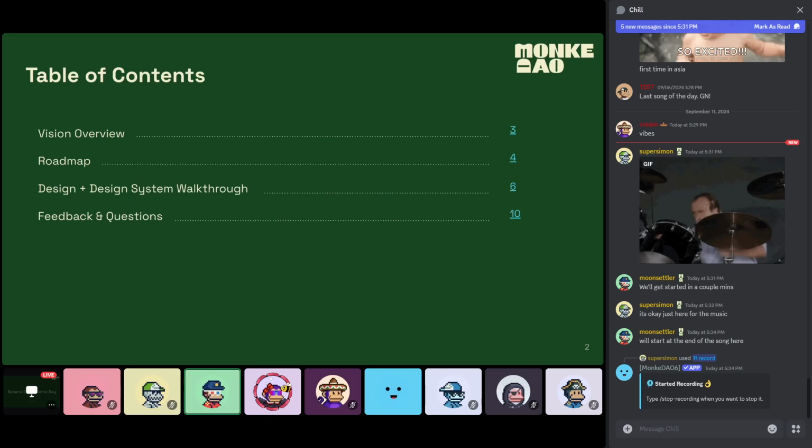And TWX will actually be doing a walkthrough of all the different design features and new components that are going to be coming in the banana stand here shortly, and how they relate to not just the banana stand but the MonkeDAO design system as a whole. So that's kind of our agenda here today. So let's go ahead and jump right into it.